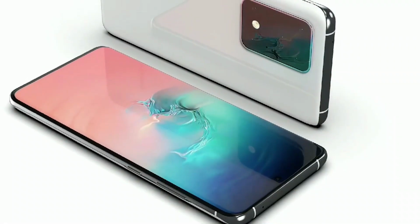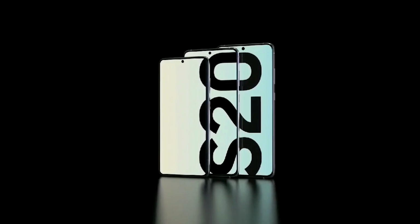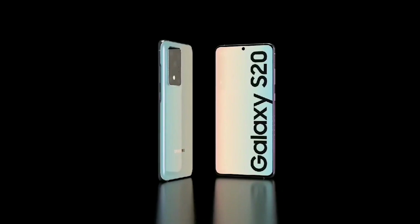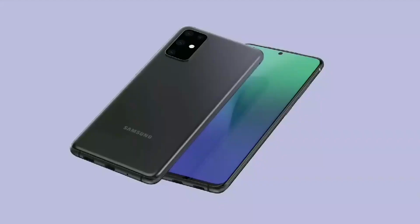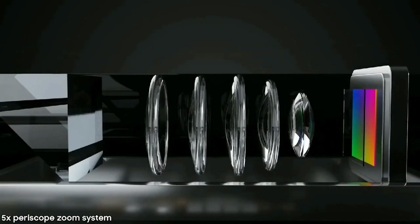And by the way guys, a good leaker says the S20 Ultra price for 12 gigs RAM and 128GB of storage is $1,476. The second variant of the Ultra is 16GB RAM and 512GB storage. Starting price is $1,695. And the S20 Plus 5G price is $1,200, and it has one variant, 12 gigs RAM and 128GB of storage.